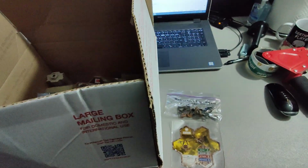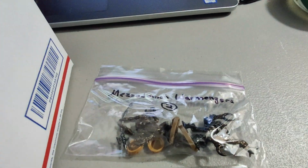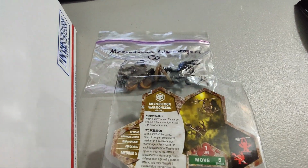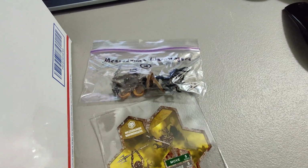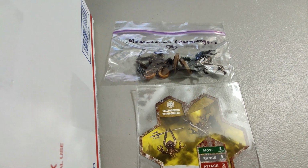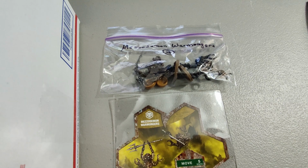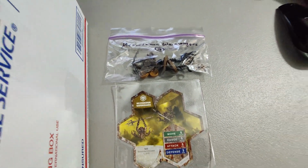Sold a couple HeroScape items. I sold these figures, Mezzo Demon Warmongers. I picked up a bunch of these at Salvation Army a few years ago for $25. Got around to listing them finally. Going to make hundreds of dollars out of that tote I bought. There's some good stuff in there. This one sold for $40.